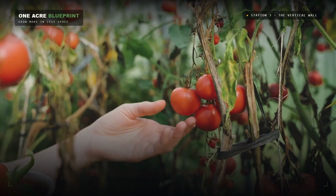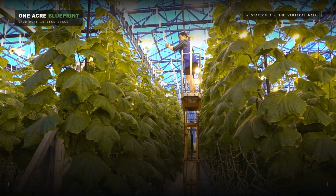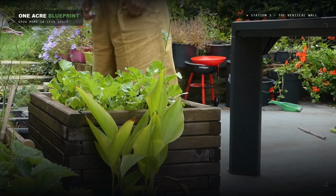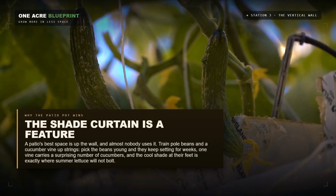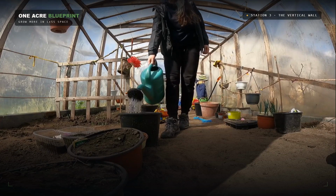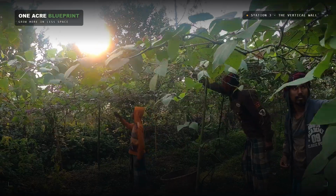around. And here is the surprise that makes the wall even smarter than it looks. That curtain of leaves throws a strip of cool shade at its feet, and that shade is not a problem, it is a feature, because it is exactly where you tuck a pot of summer lettuce so it does not bolt in the heat. You are stacking 3 crops into the airspace above one small pot.